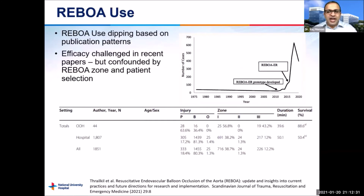Now, REBOA use has been fluctuating. It used to be very, very popular, and there was a great enthusiasm for the use of REBOA. There were a number of papers, in fact, 2 papers from Japan, which also then suggested that perhaps the utility of REBOA is not really there. We're not seeing the outcomes we desire, but it was confounded by a lot of issues, including patient selection and not very good descriptions of exactly what kind of zone REBOA was being applied.